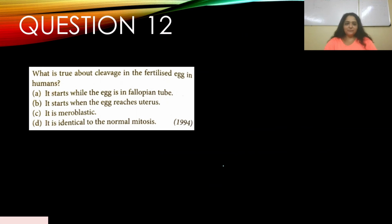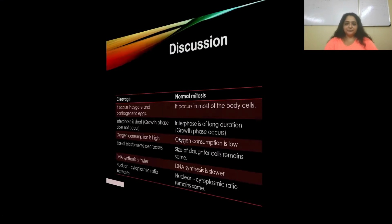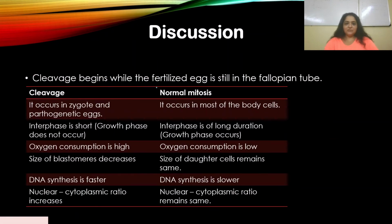Okay, question number 12. What is true about cleavage in the fertilized egg in humans? It appeared in 94. Again, a cleavage question. A, it starts while the egg is in the fallopian tube. B, it starts when the egg reaches the uterus. C, it is neuroblastic. D, it is identical to normal mitosis. So about humans, right? Fertilization happens in the ampulla of the fallopian tube. So once fertilization happens, cleavage begins. The answer is A. Cleavage begins while the fertilized egg is still in the fallopian tube.